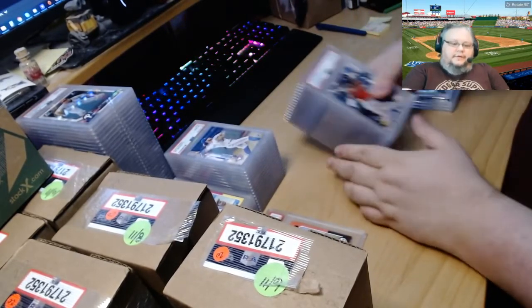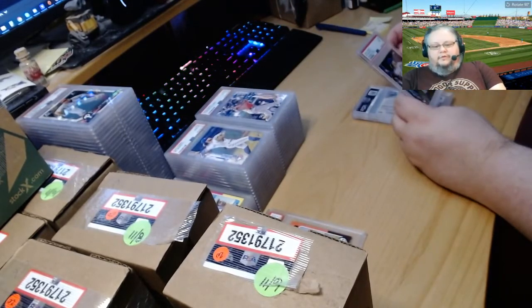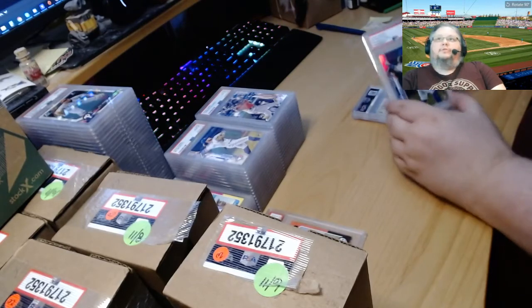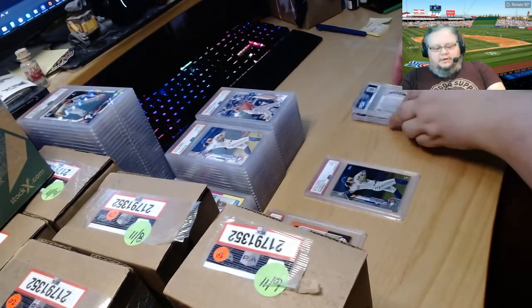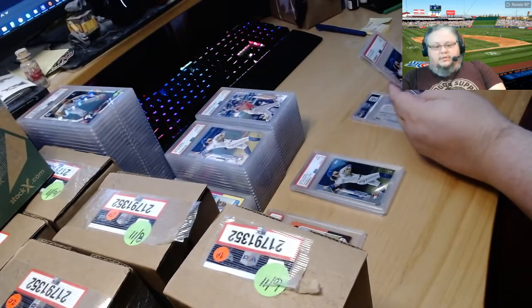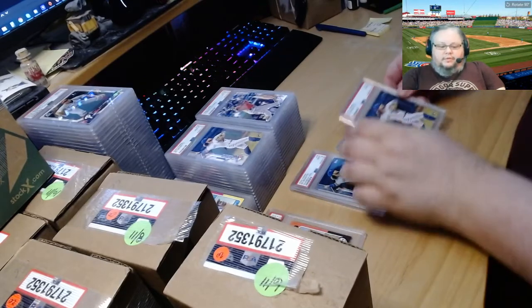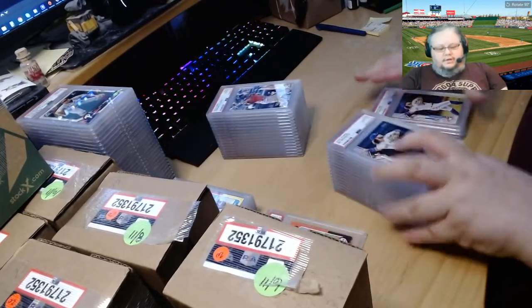About 50-50 there for Mr. Alvarez. We've got the rainbow foils, which are super, super condition sensitive. They got a 9 on the Bobichette. That's not too shabby. I'm not going to complain about that. Got another Bobichette foil at a 9. Bobichette, a regular Bobichette at a 9. And another regular Bobichette at a 9. Not going to complain about that too much.